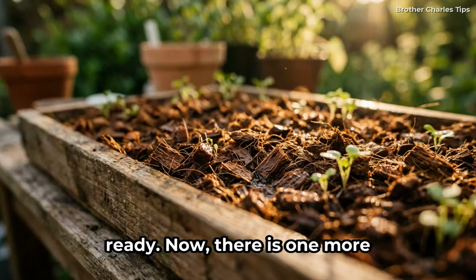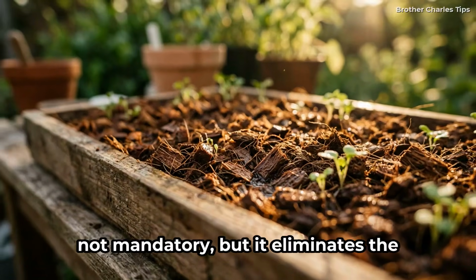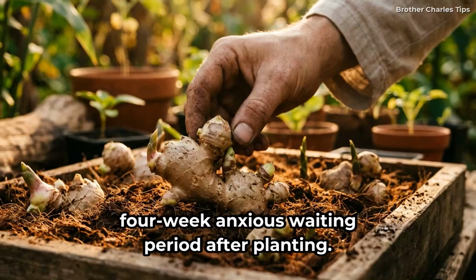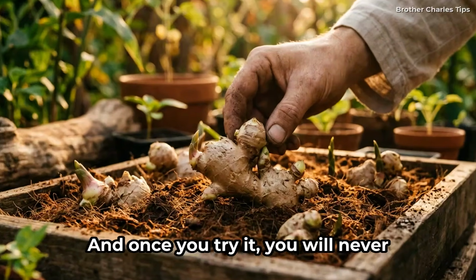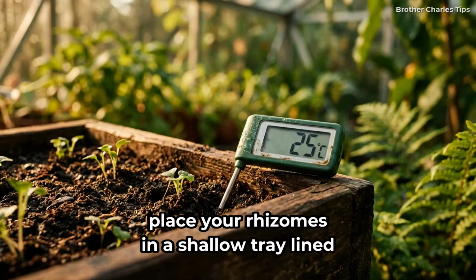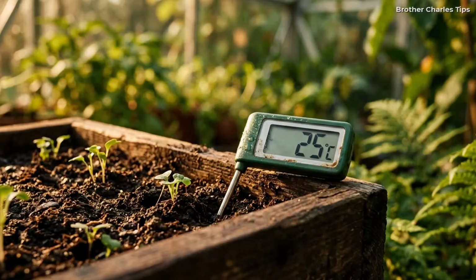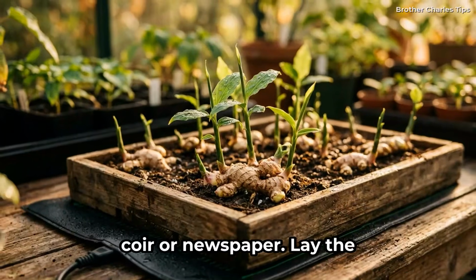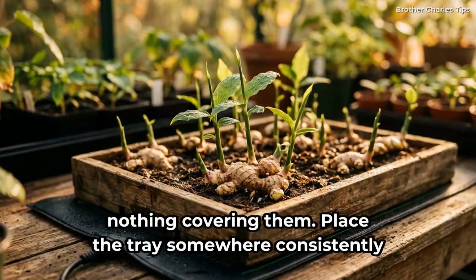Now, there is one more step I want to show you. It is not mandatory, but it eliminates the 4-week anxious waiting period after planting, and once you try it, you will never go back. After callusing, place your rhizomes in a shallow tray lined with a thin layer of slightly damp cocoa coir or newspaper. Lay the rhizomes on top, buds facing up, nothing covering them.